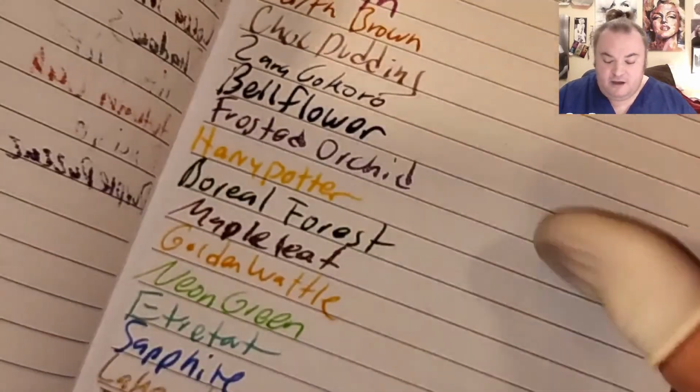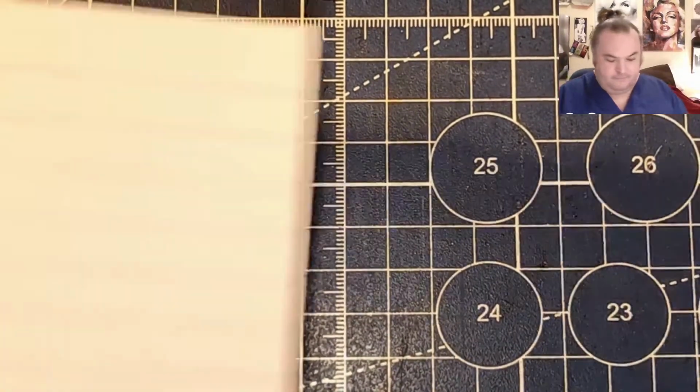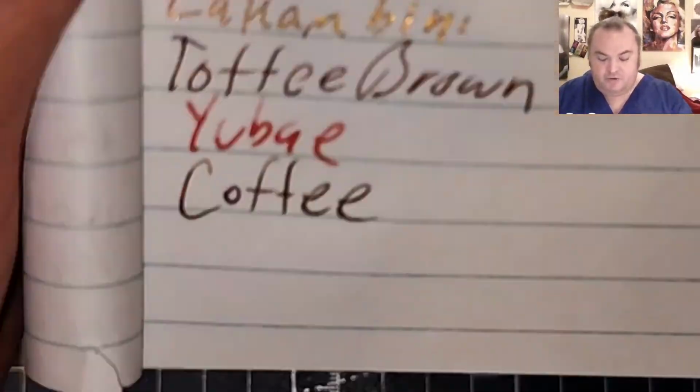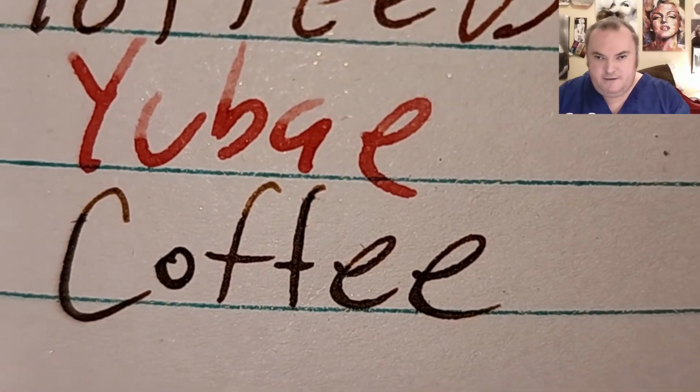Office Depot Office Max paper. Feathered like a chicken. Bled to the page. The journal from the Dollar Tree. Tiny little bit of feathering. No bleeding, no ghosting.